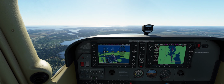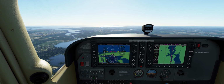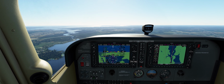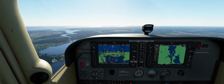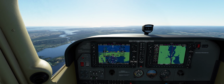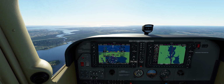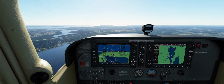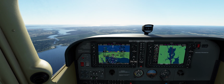So according to the chart, the next waypoint is Ubtis in just under 5 miles, where we should capture that glide slope. So I'm getting ready here. I'm going to punch up the throttle a little bit to get us there a tiny bit quicker. No sense in extending this longer than it needs to be.